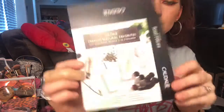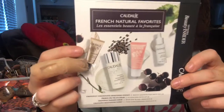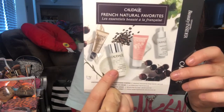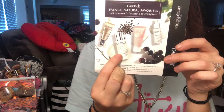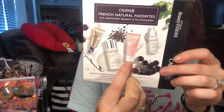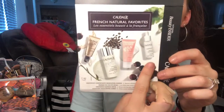And then the last thing I got, I cashed in more points for the Coda Lee. It's a skincare set, and you get an eye cream, and then it says Essence. I don't know what that is, Essence. And then this is a moisturizing sorbet. It says that's a brightening essence. Moisturizing sorbet, and then this is a radiance serum. I never tried anything from Coda Lee before. I think that's how you say it, Coda Lee. Some people on YouTube call it something different, I don't know.